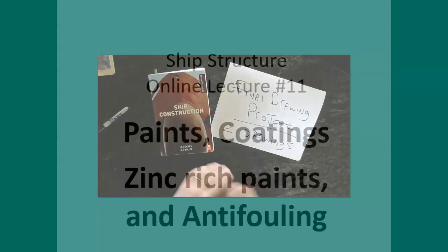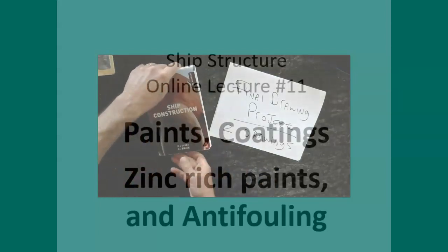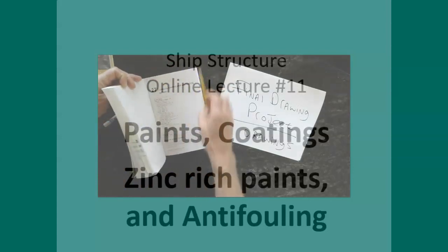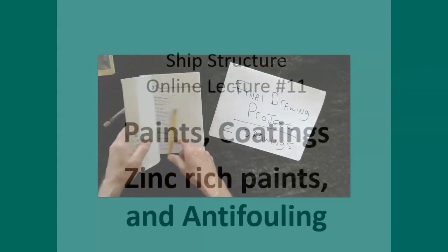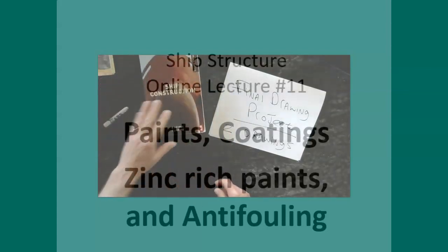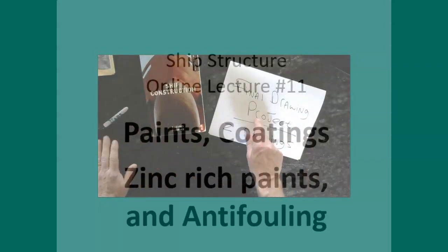But we are going to continue to talk about coatings today, and that's still part of chapter 27. We talked about corrosion control, and now we're going to talk about anti-fouling systems, anti-fouling paint, for instance.